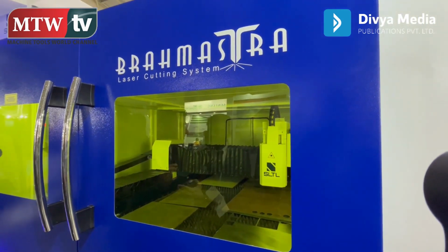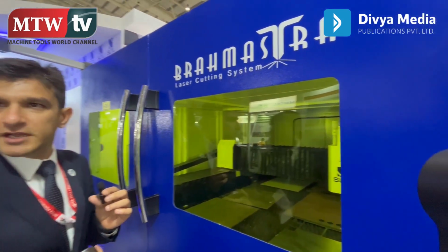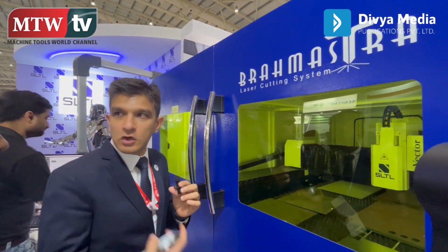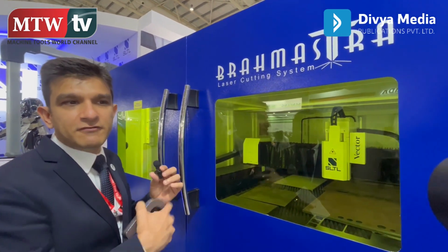So that was just a motion demonstration of how high speed we can go, and with such smoothness, right? The entire algorithm of this software has been written by us so that we can have a very fluidic kind of motion.